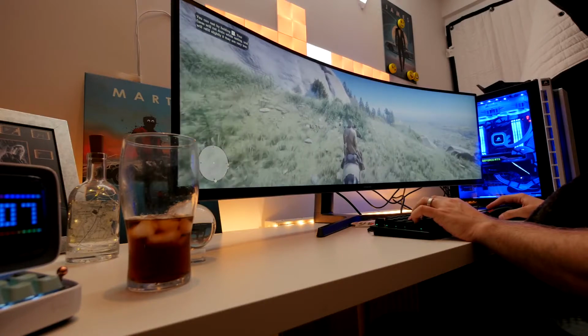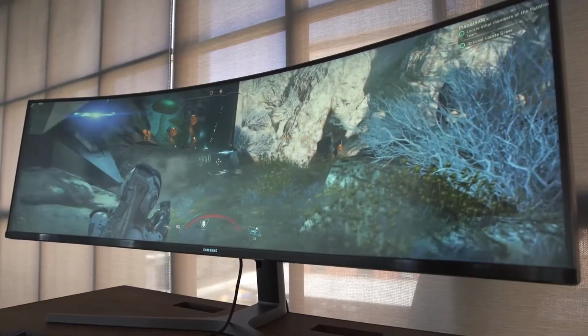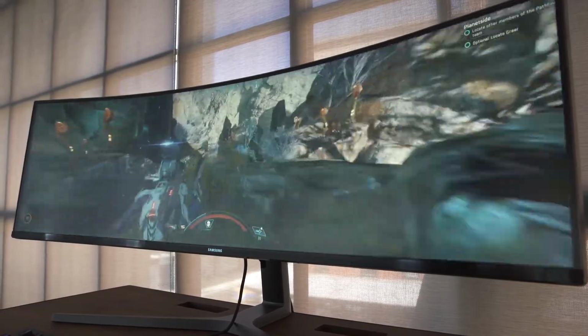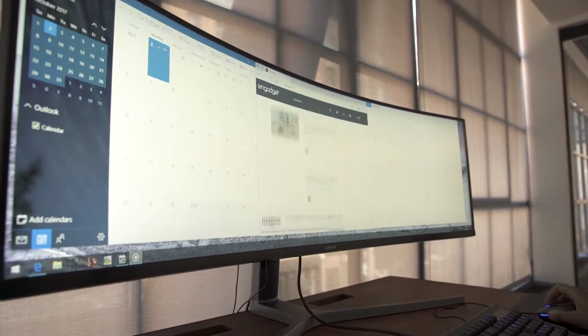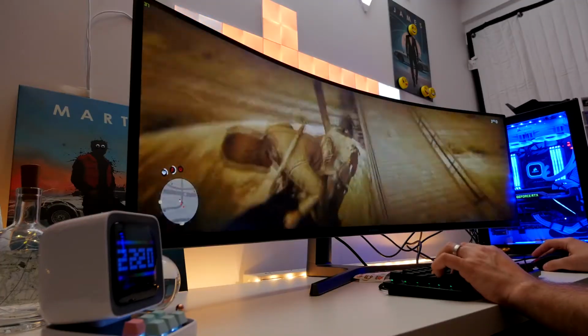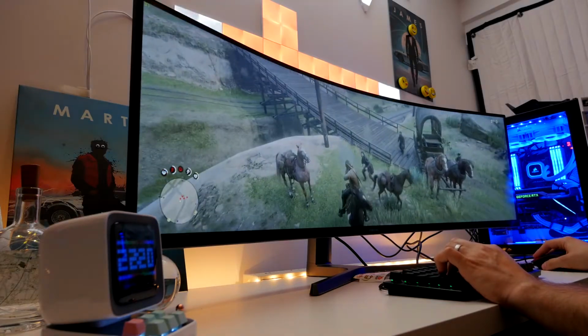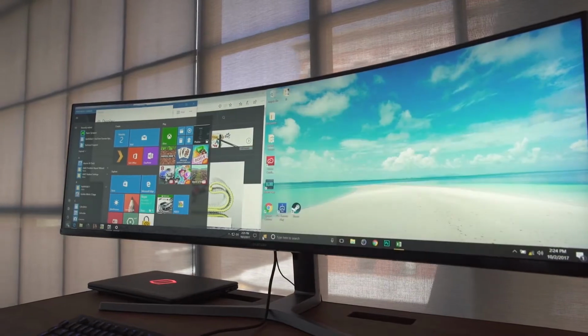But when game time is over, Samsung's still on your side to help you be productive. You can easily switch from the native 32:9 aspect ratio to a dual screen setup, dividing the screen into two side-by-side 16:9 displays so that you can multitask with ease. Anyone who's ever gone dual screen can attest to how useful this is. But to be able to do this from just one device, that's a game and work changer.